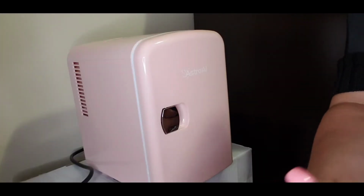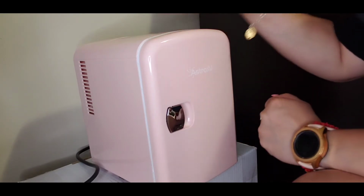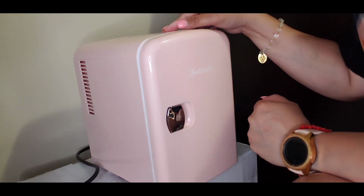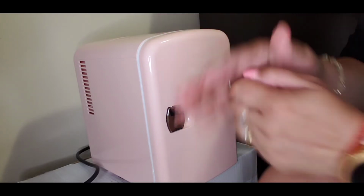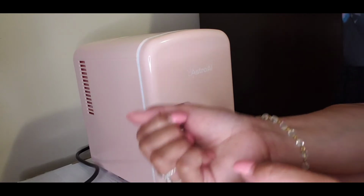So guys, let's begin. This is the Astro A1 brand. This is 4 liters, and I made a mistake. I thought I got the 10 liters. This is only 4 liters, but it's okay. I don't want to return it anymore because I badly need it. It's summer here, so I need my stuff to be in the fridge.